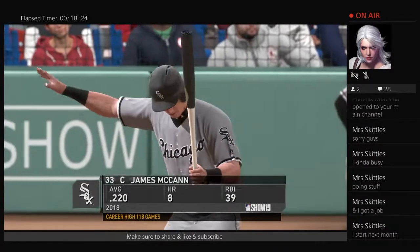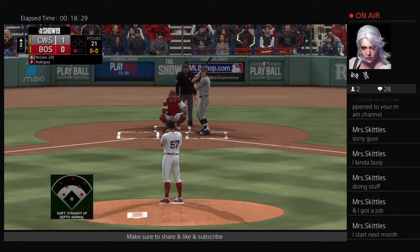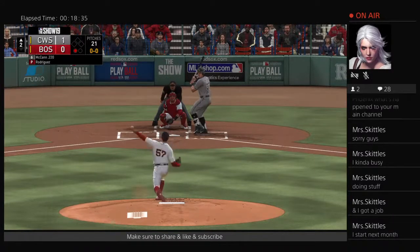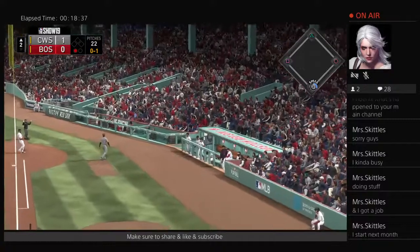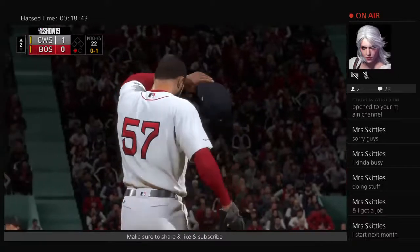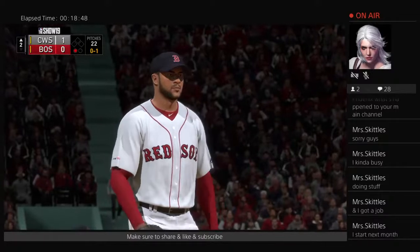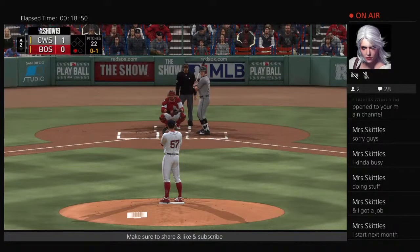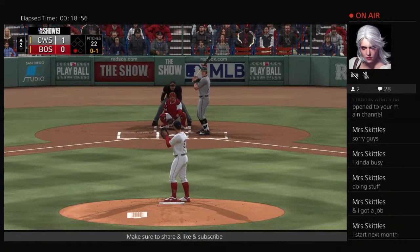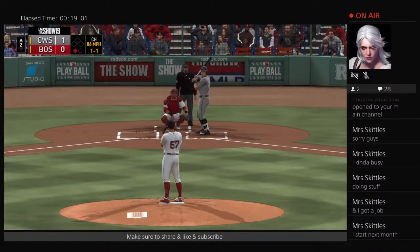Now to the plate, James McCann. He'll get to take his first cuts here. First pitch on its way. Right side, but it's going to be a foul ball. White Sox are out to an early 1-0 lead as we play the second. And a pitch in the dirt as he lays off. It's 1-1.